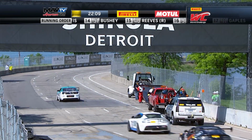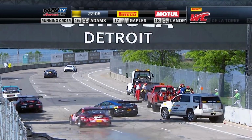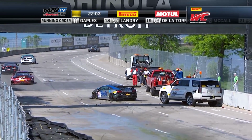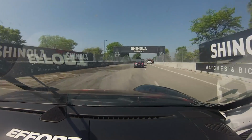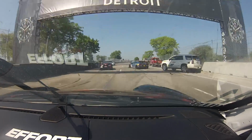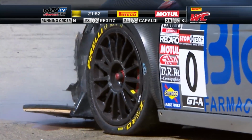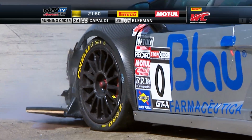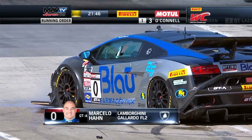So that's the scenario. Everybody's settling in here. And oh, that is a big hit! Oh my goodness, under caution, Marcelo Hahn just loses the back end of that Lamborghini there. Now we're on board here with Mills. We see a replay of it. I think he must have completely forgotten about the water there. Came through that corner, had to have been on throttle there to turn the car over to that side of the racetrack. That is a scary moment, Greg.